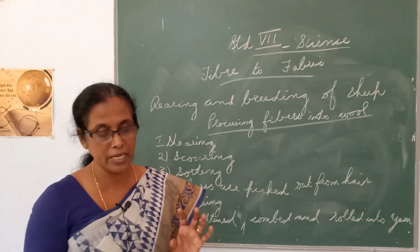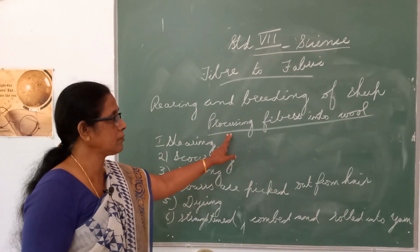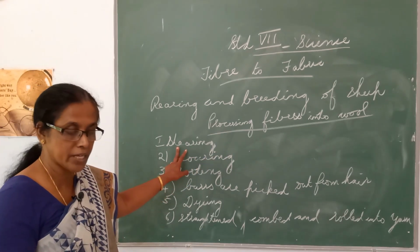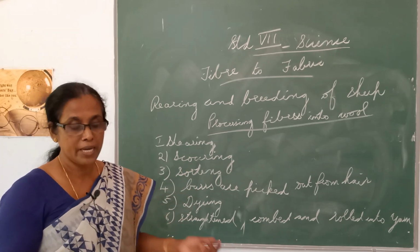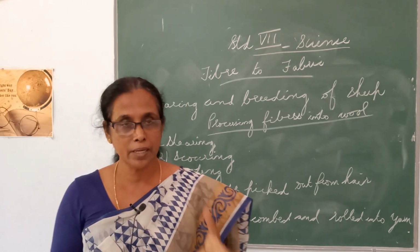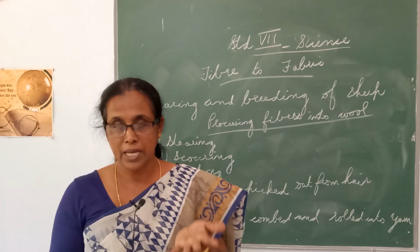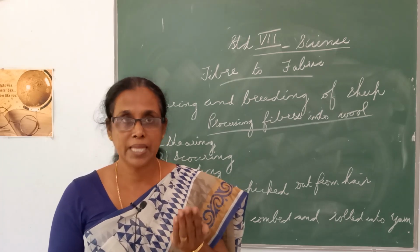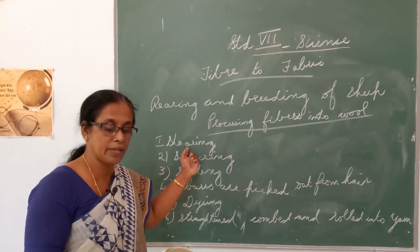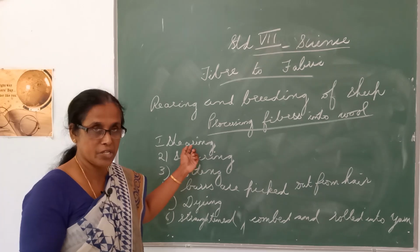So our next heading is processing fibers into wool. There are different steps in processing fibers into wool. See the first one, that is shearing. Shearing means the fleece of the sheep along with a thin layer of skin is removed from its body. That process is known as shearing.